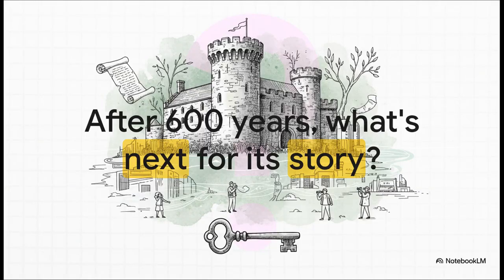So when you step back and look at the whole picture, it's just incredible. This fortress has survived centuries of conflict. It fell into ruin, and it was brought back to life to become this icon. It really makes you think, you know? It's been here for 600 years. What's its story going to be 600 years from now? What other history will these old walls see? It's pretty amazing to think about.